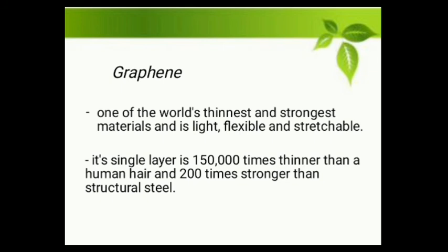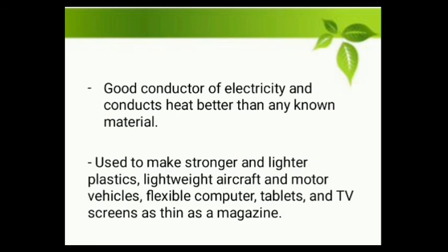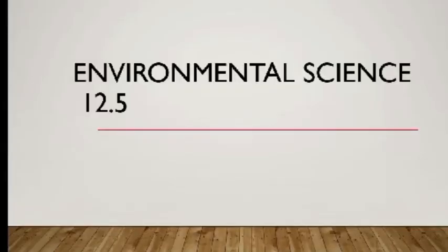Each single layer is 150,000 times thinner than a human hair and 200 times stronger than structural steel. And graphene is the true representation of the quote, small but terrible. Good conductor of electricity and conducts heat better than any known material. It's used to make stronger and lighter plastics, lightweight aircraft and motor vehicles, flexible computers, tablets, and TV screens as thin as a magazine.